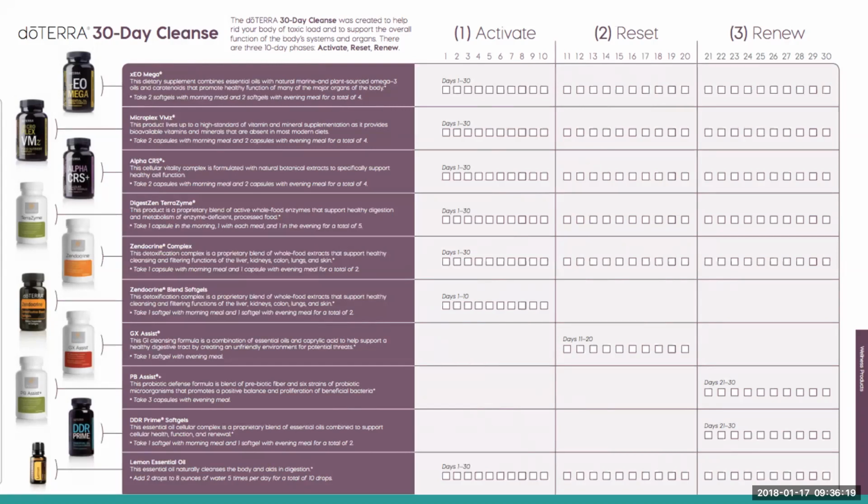And then the first 10 is the Zendocrine Softgels, that brown bottle. And again, you can either get the softgels or the oil blend. The next 10 days is your GX Assist, and that, again, is the deep cleanse in the gut. So you might notice some pretty good movements, some pretty amazing things happening in your bowels during that second set. And then the third component is days 21 through 30, where you'll be taking this PB Assist and your DDR Prime.